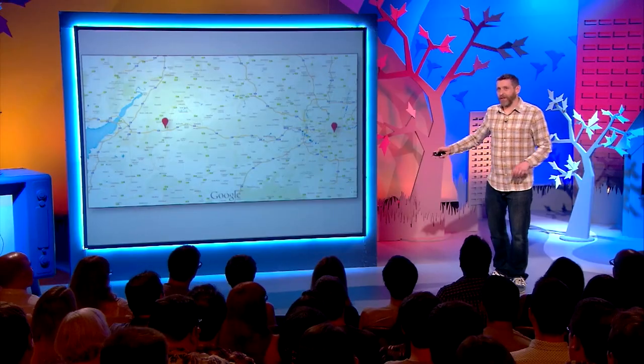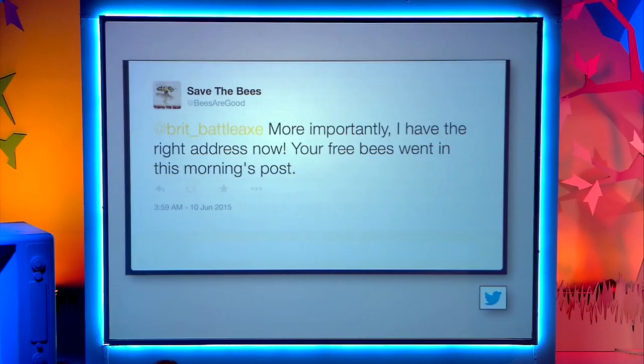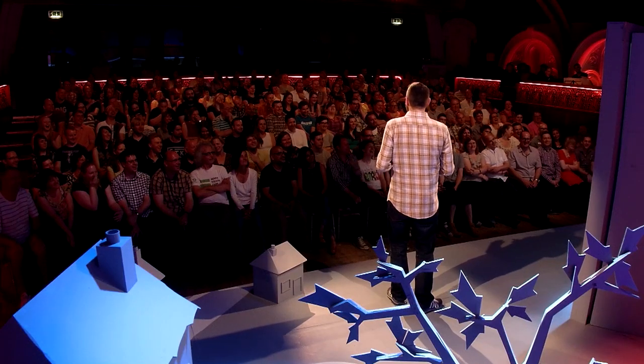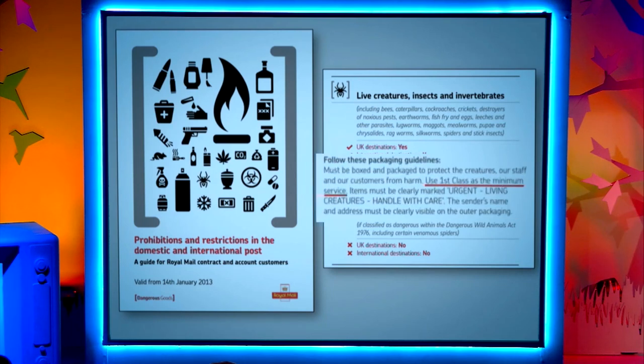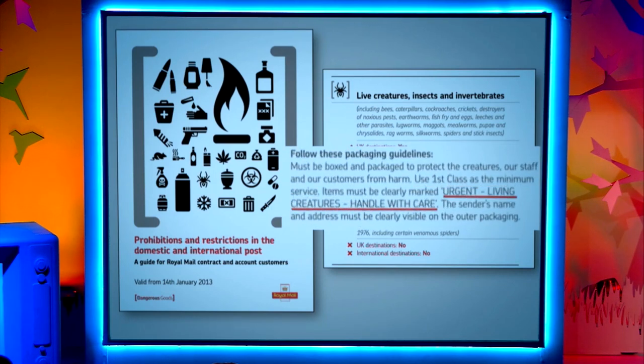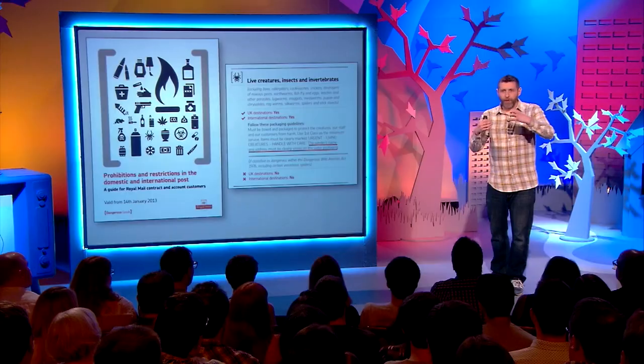My next tweet to Christine. More importantly, I have the right address now. Your free bees went in this morning's post. And as we all know, you can send bees in the post. But there are rules. First class as a minimum, we know that. You've got to put urgent living creatures handle with care on the package, and you've got to write the sender's name and address on the package as well, which was a bit of a problem for me, because I didn't really want Christine having a route back to me from the parcel.